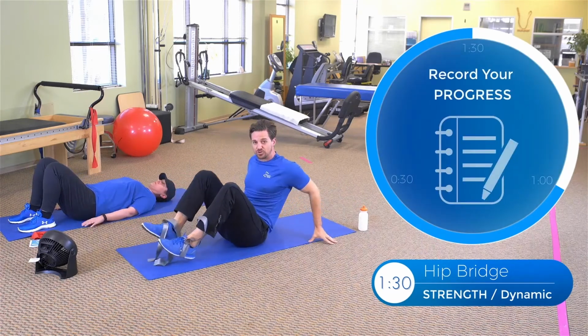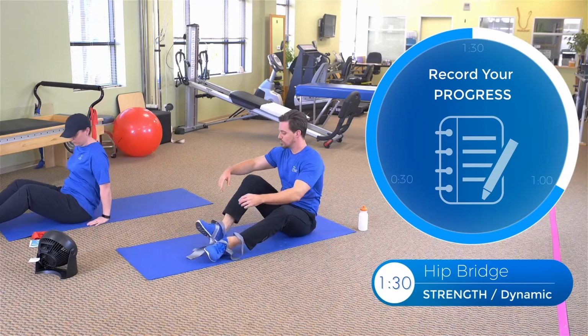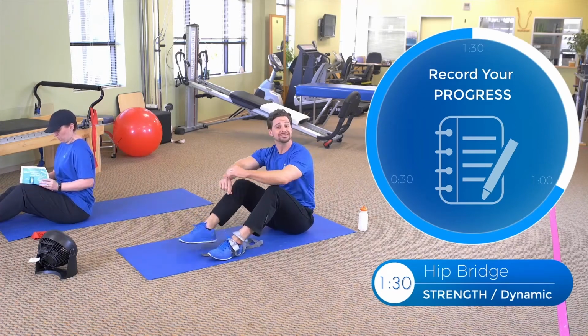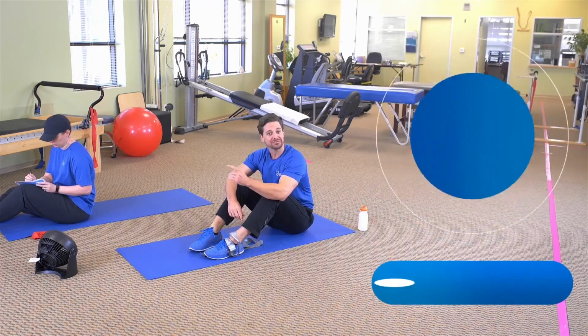Grabbing that progress journal, go ahead and make notations. Miss Becky, did you execute the entirety of the 130? It looked like it. I would suggest writing in there that you add resistance, add a colored band next time so we can continue to progressively increase the difficulty set and get the most out of it.